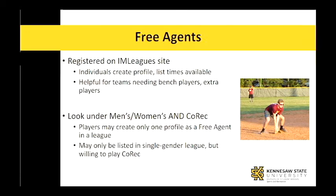Players may create only one profile as a free agent per league, so they may be listed in a single gender league but willing to play co-rec.